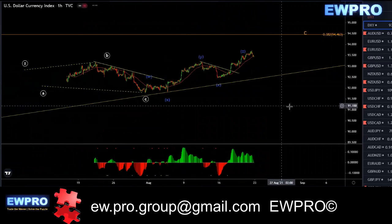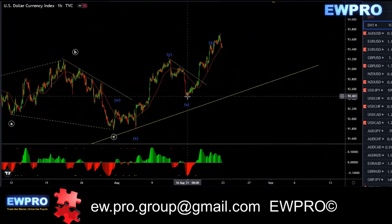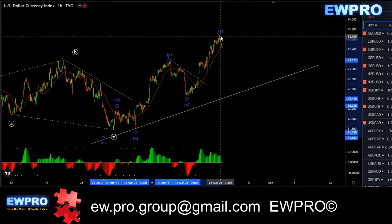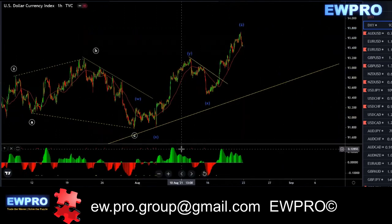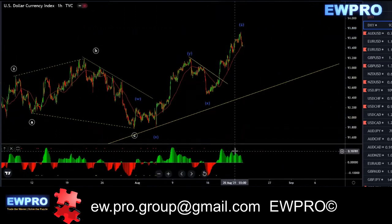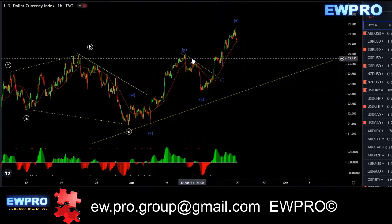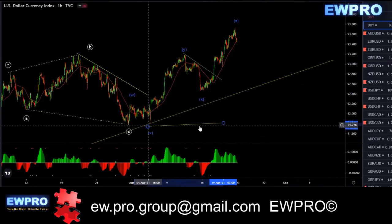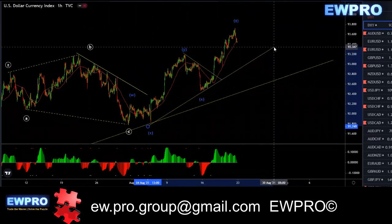Looking at the H1, we were looking for that wave Z up last week, and we got that. It's actually gone further than I thought, but we're getting that bearish divergence on the H1 now. So it's starting to get pretty risky to be buying until you get a larger correction. But there still is room up to that 38.2 on the daily.